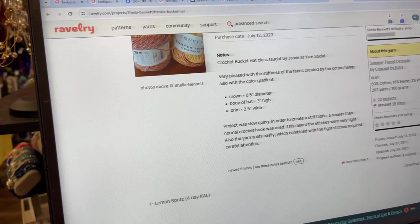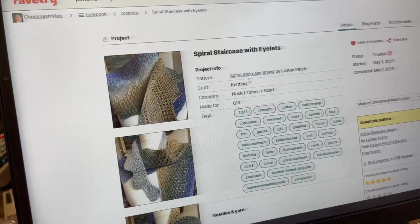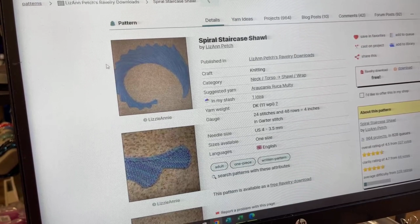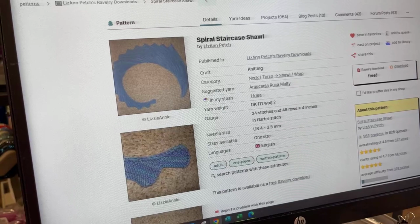Love this one. Oh, wow, this is the spiral staircase with eyelets. This is a free pattern. Just bump up the needle size. It's interesting because that person did use that yarn. Bump up the needle size to like an 8. Get 2 skeins, you'll be good to go. I love this one. That's cute.